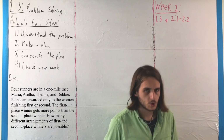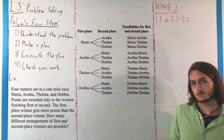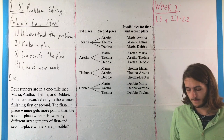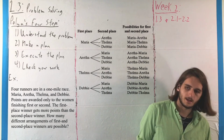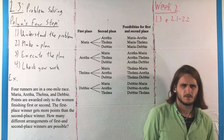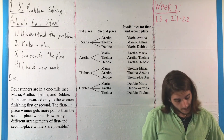But just to be sure, what we can do here is make a diagram for ourselves where, because we have 4 racers, we have 4 options for first place. And then from each of those 4 options for first place, we then have 3 after that, because you can't be both first and second. That would be cheating, unfair, and very selfish. Also would bend the rules of reality, so obviously that doesn't happen.